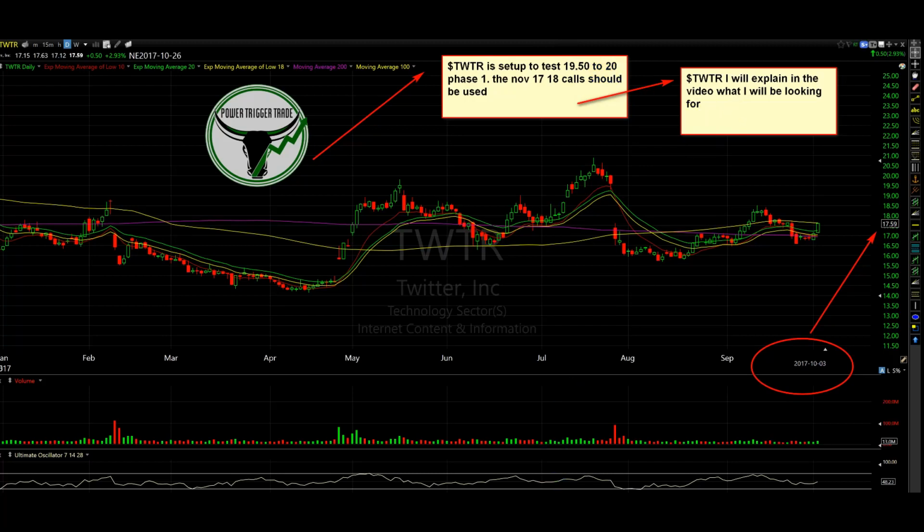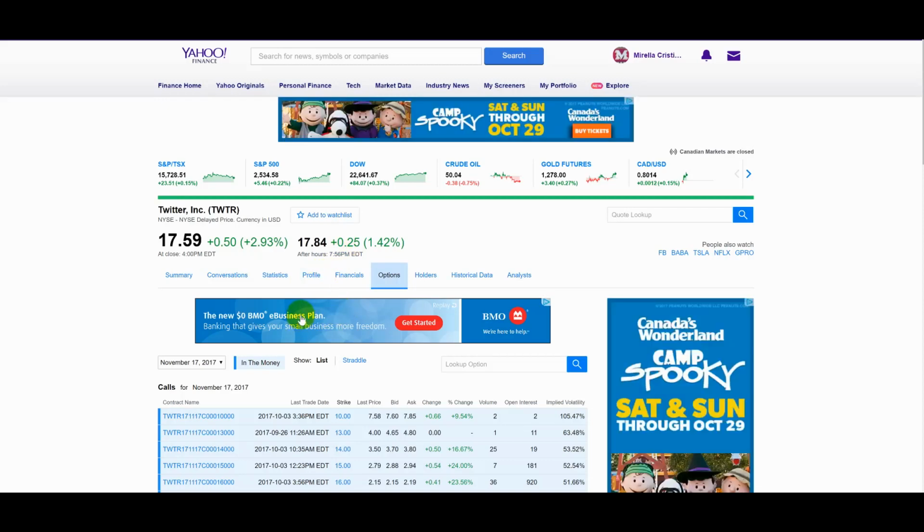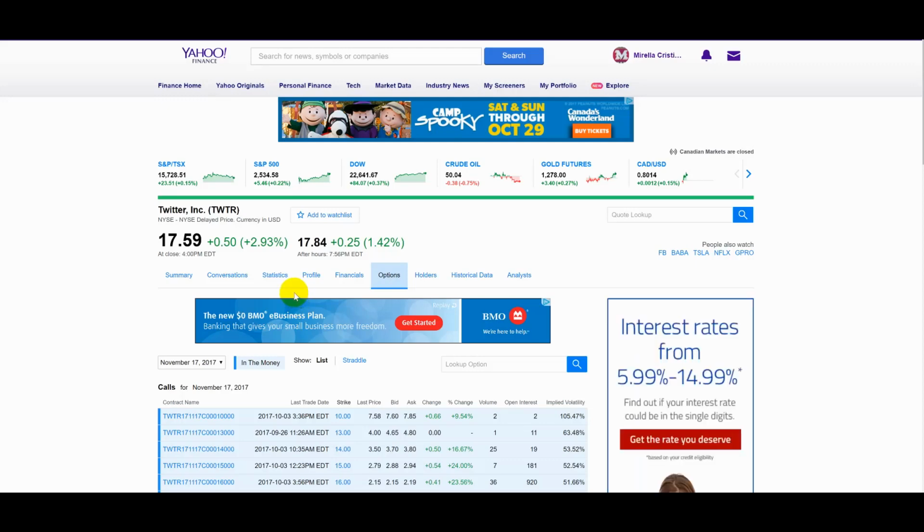Let's take a look at the options together. All right, so here I have the options for Twitter. As you can see, it closed up 50 cents today, with some good after hours action. Let's see if they can send it with some volume tomorrow. Again, I believe we are nicely set up to go and test 1950 to $20 a share, a reasonably high odds setup. This is just a special circumstance for Twitter, and there are unique characteristics that would never have been present before. This is a high odds setup, people, in my opinion, and it's low risk. So just make sure you listen to what I'm saying in the video.